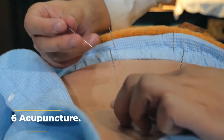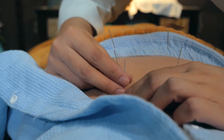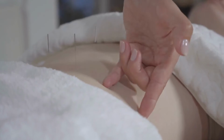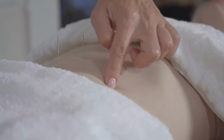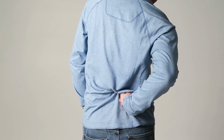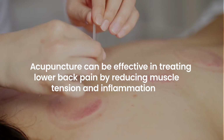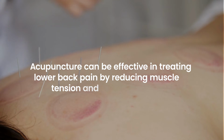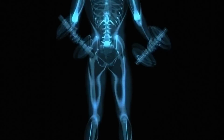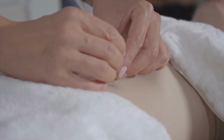Number 6. Acupuncture. This alternative therapy uses thin needles inserted into specific points on the body to promote healing and reduce pain. Acupuncture is an ancient form of alternative medicine that has been used to treat a wide variety of health conditions, including lower back pain. Acupuncture can be effective in treating lower back pain by reducing muscle tension and inflammation, and by promoting the release of endorphins, the body's natural painkillers. The procedure is generally considered safe and has few side effects.